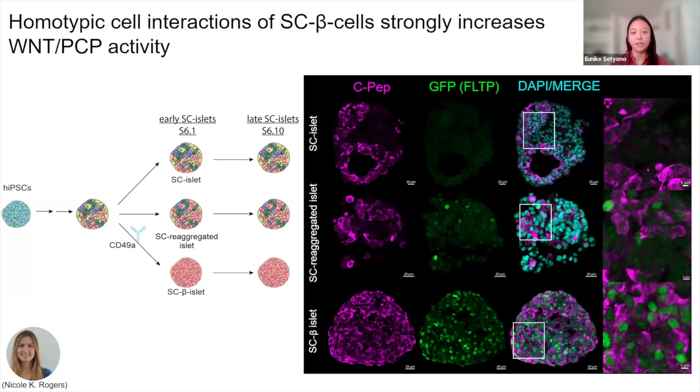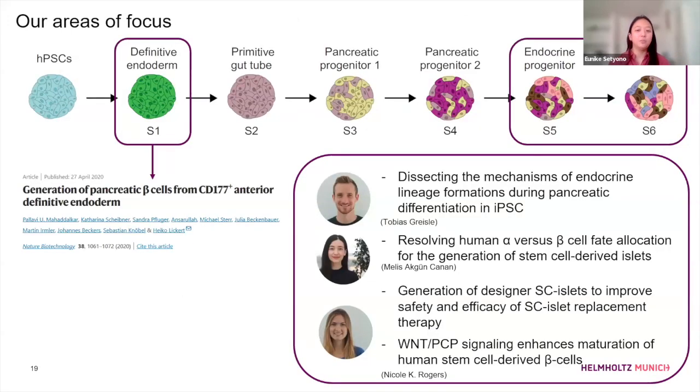Currently we are doing the data analysis from this 4D proteomics result, and we hope to bring the result to you soon. With all that together, we are focusing on the different aspects of differentiation and development with the aim to understand human development through the SC-islet differentiation process.